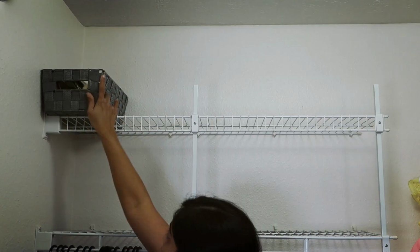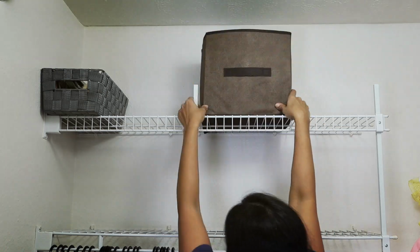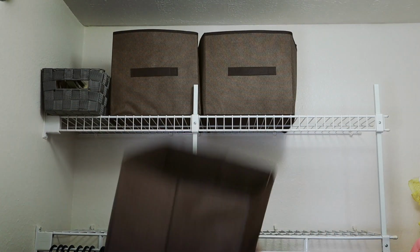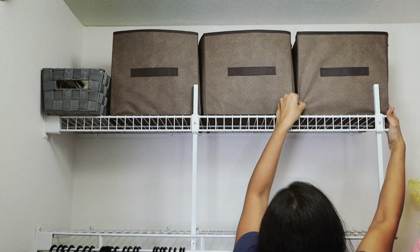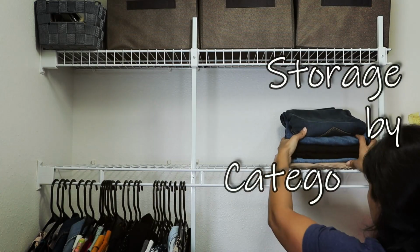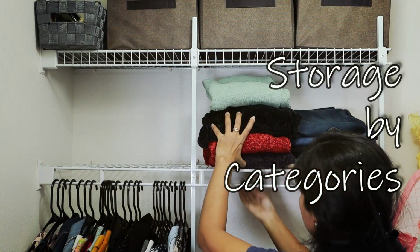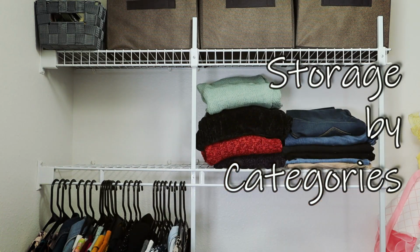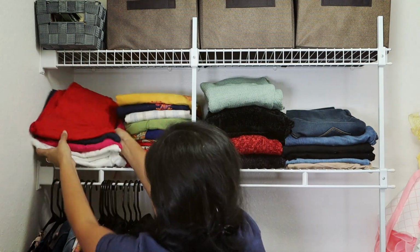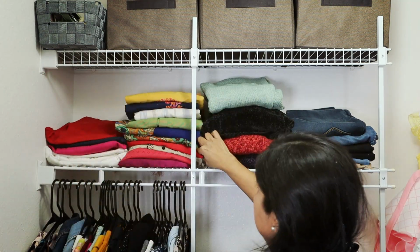I will use the storage bins to store items like bed sheets, kids' blankets and some extra towels which are not used daily, and so I have placed them on the upper shelves. I have stacked thick items like denims, sweaters and some of my cotton clothes as these items will not slump and fall. Also, it will be easy to locate each item in a stack.